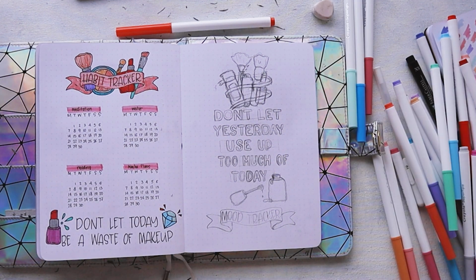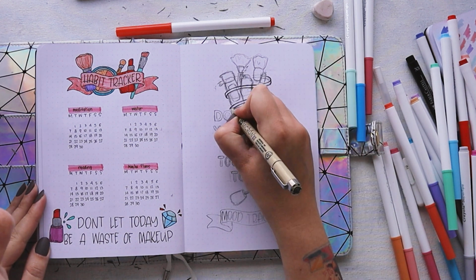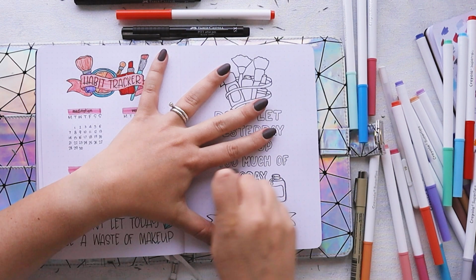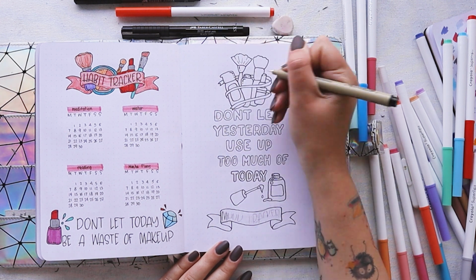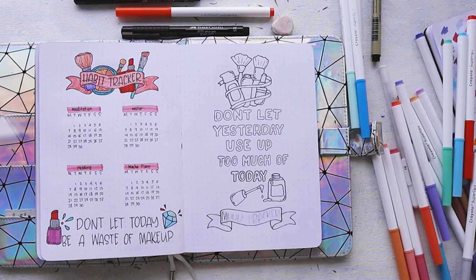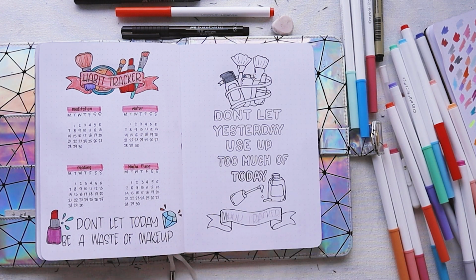Okay, here we go. This is the mood tracker. And to be honest, when I was thinking about the mood tracker, just the idea of doodling 30 different makeup items was kind of horrific to me. So thankfully, I decided to be a little bit more creative, and this is the solution I came up with.